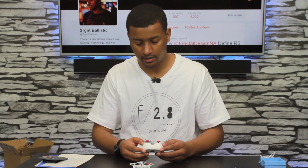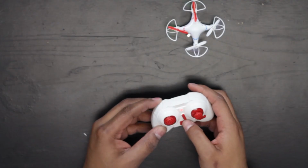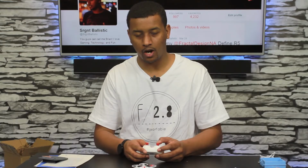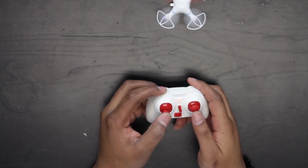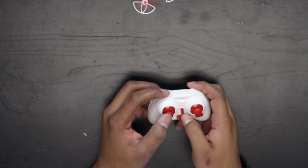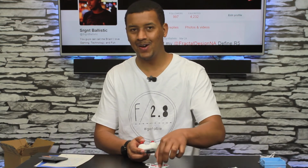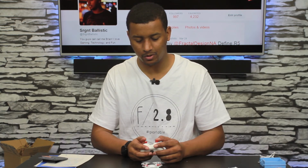Let me get some beeps. Not sure what any of these buttons are for yet, as, ooh. Okay, so looks like this is throttle on the left. And you can pivot it with the left as well. Alright, so this is going to take me a little while, but you guys can watch me crash this around if you want to for a little while.